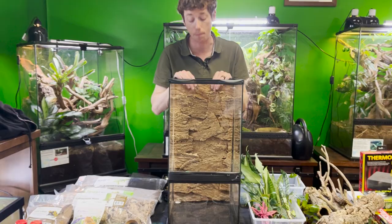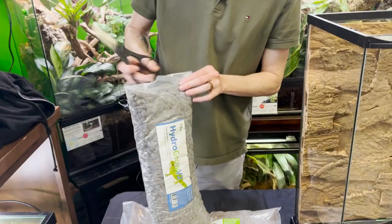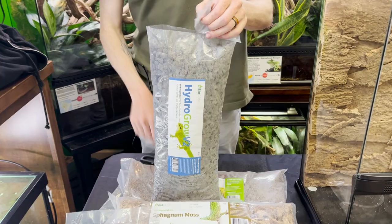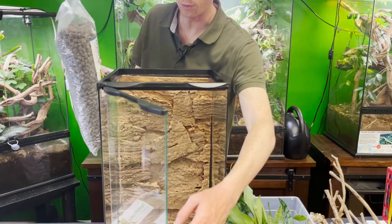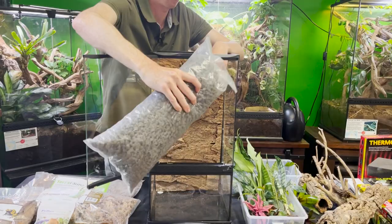Okay, so here, the very first step is putting in your drainage layer. I've decided to use my HydroGrow version 2. I'm deciding to go with the version 2 because I am using the Terra Fauna. It just makes it a little bit more user-friendly, especially with draining it if necessary. And since I'm gonna be selling this habitat anyway, it'll make it a little bit easier for the person getting it. So then I'm gonna do a nice drainage layer here.